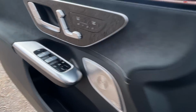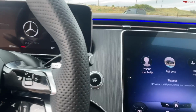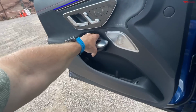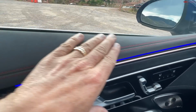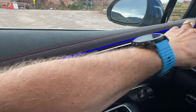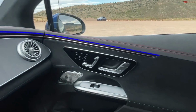So let me show you. It's kind of a mixed bag in here. Very luxurious. Everything you see, everything you touch. Let me close the door and I'll show you what I mean. Even this Burmeister speaker cover is a work of art, but everything you touch is very soft. Of course, it's got this internal lighting that you can change to any color that suits your preference.